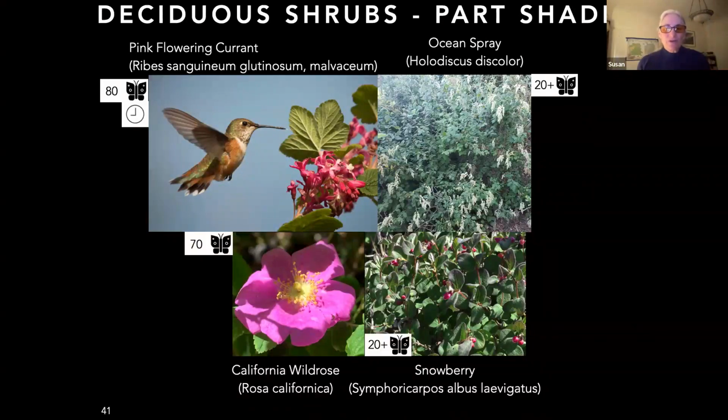There are a couple of versions of snowberry. Don't eat those berries, by the way. They're supposed to taste disgusting. There is the ground cover version that we showed earlier, and then there's a shrubby version, and they can take a lot of shade. I've got those growing in a very shady space. Ocean spray can get pretty big, it's scented, and it is deciduous.